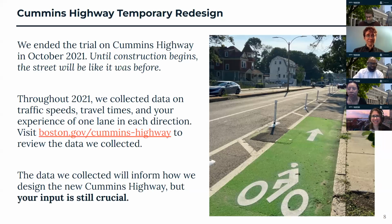No worries. But yeah, as I mentioned, we collected data during the pilot to take a look at traffic speeds, travel times, as well as solicited feedback about your experience with the pilot. If you have any questions or want more information in regards to the Cummins Highway project, please visit boston.gov/Cummins-Highway to review the data that we collected. As we continue to mention, the data that we collect has been informing how we design a new Cummins Highway. So your input in that aspect is very crucial.